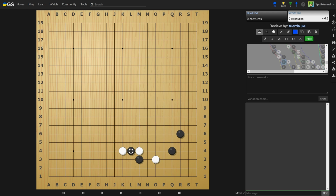But actually, we can go into some sequences a little bit. What if white plays this and you extend, and let's say white goes here and captures this. And this stone is captured. Right. Well, no, not that one. Let's try this one. So black should obviously play here. What am I doing? No. Let's say white does this.